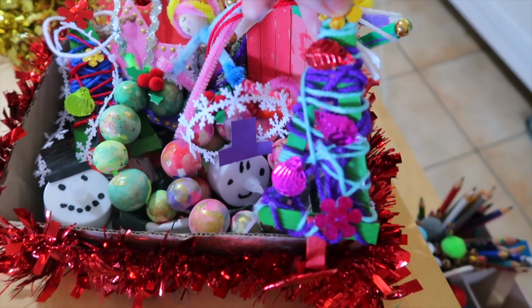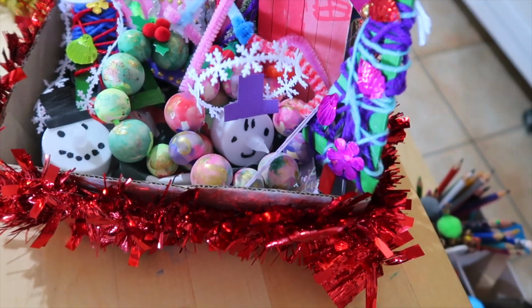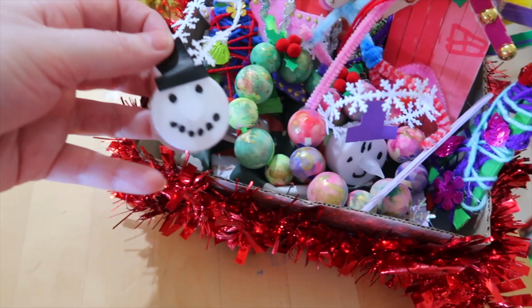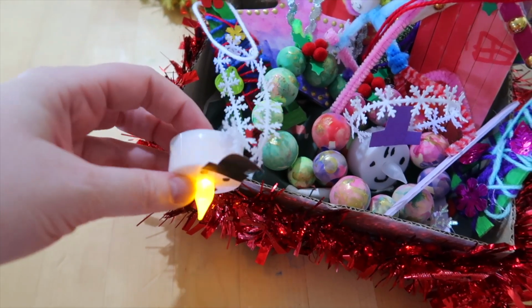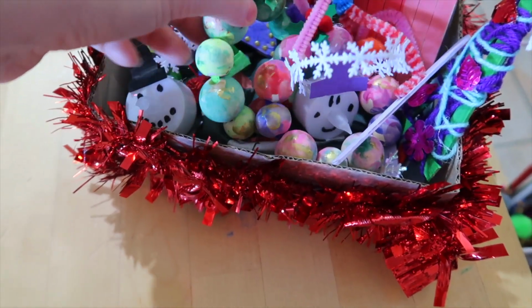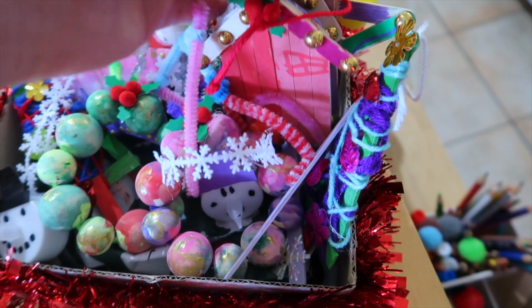And here is a little box of goodies that we gave to one of the peeps. We've got some trees that we just wound wool around and stuck some sequins on. These light up candle snowmen are so cute. So it's just a snowman. The kids drew the eyes on and made a little hat, and it's a little snowman to hang from the tree. We have a few of these Christmas wreaths, which the kids just painted with acrylic paint and then stuck a little holly leaf on.